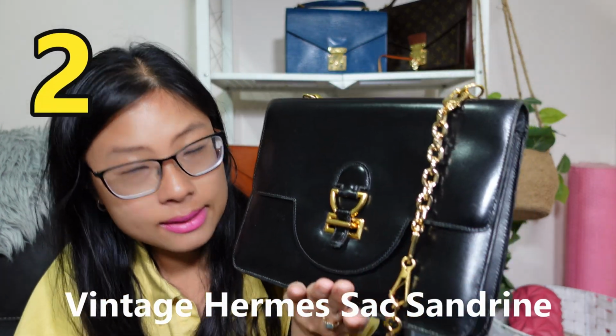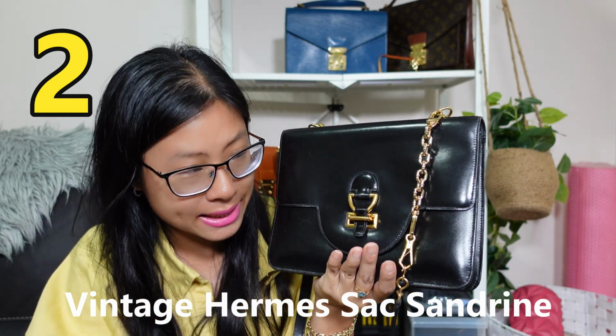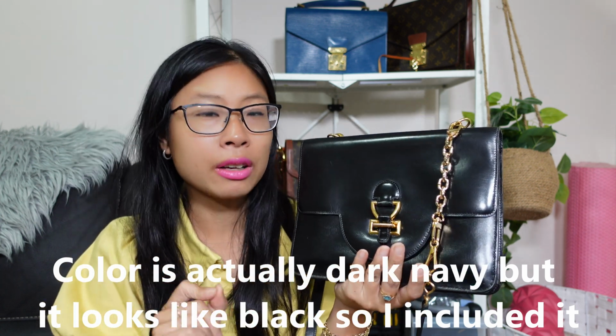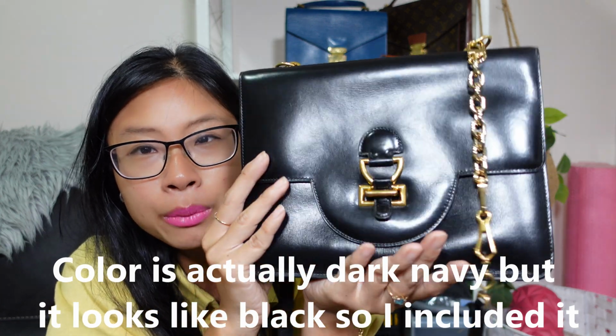Vintage Hermes Sac Sandrine from approximately the 1970s. This is my only Hermes bag in my collection, and I'm so glad I picked this model to be my very first Hermes. Absolutely no regrets. She is very versatile. She's very low-key, very beautiful, and very easy to use. So the Hermes Sac Sandrine was actually named after French actress Sandrine Dumas. She's a member of the family that runs Hermes, and her dad was at one time the president of Hermes, so he named the bag after his daughter. Isn't that such a nice story?